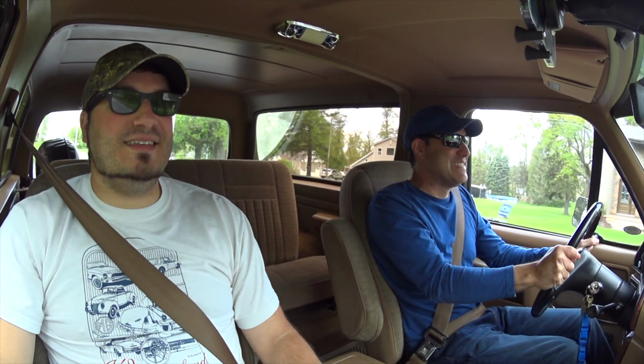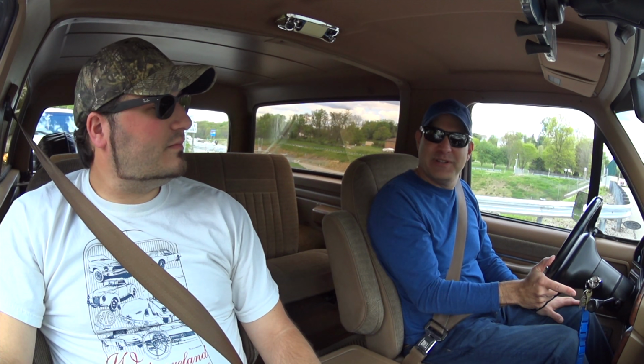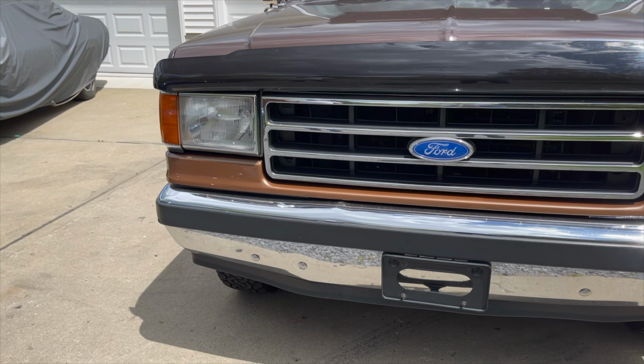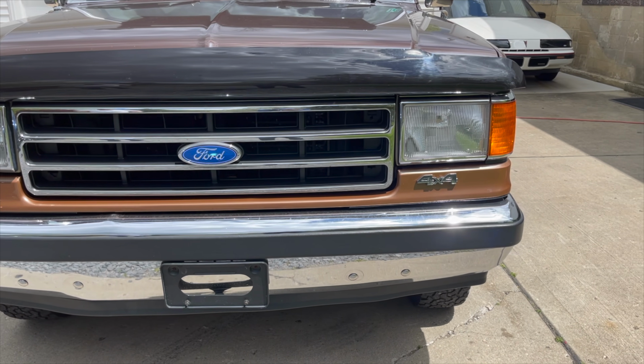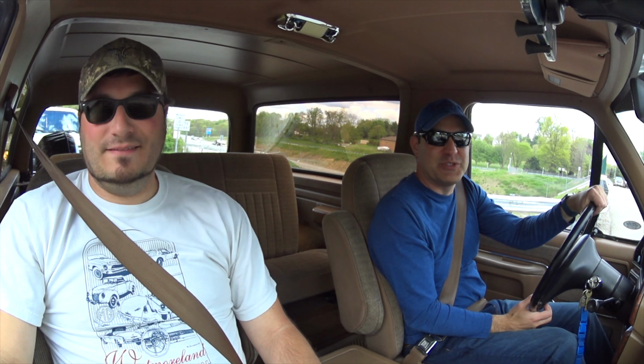Wow, the steering is really ponderous. I think the short wheelbase definitely doesn't help. Is this independent front suspension? Do you know? I want to say it's got the I-beam. Oh right, that I-beam setup that Ford had. I know my F-150, I had a 90 F-150 that had it, so I think they pretty much carried that over to this. Yeah, solid rear axle for sure, though.